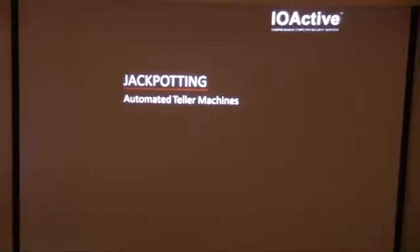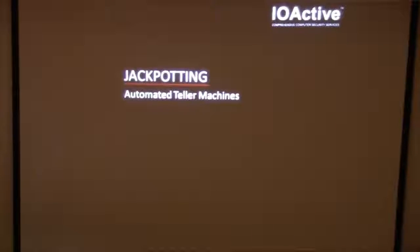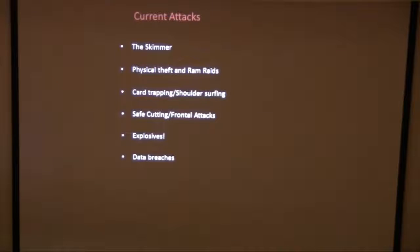So, jackpotting automated teller machines. This has interested me since I was a kid, since I saw Terminator 2, where John Connor plugs his Atari into the ATM and spits out money. So, you know, they tell you TV doesn't have an influence on you, but pretty much since then, it's always been something I've wanted to give a crack at. So we'll just get right started, I suppose.